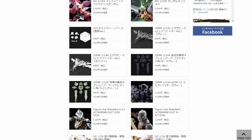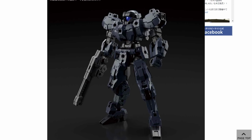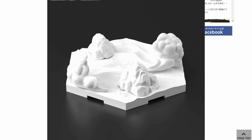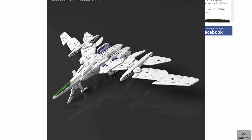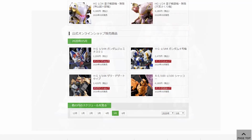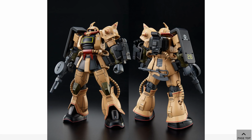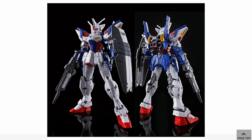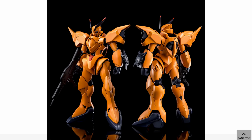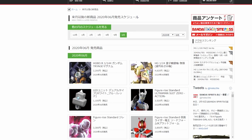As for the 30-minute missions kits we will be getting that month, we're just getting some color variants of the armor we saw in April, as well as a color variant of the Rabiot we saw in April, a color variant of the desert we saw in April, now it is snow, and the only thing that is unique is the 2 jet-like backpacks. P-Bandai in May is fully loaded. We're getting the high-grade Gundam Unit 4, the high-grade Zaku Desert Type, the high-grade Gundam Geminus, and the Reborn 100 Jacko. So moving now into the last month we've got information about, and that is June of this year.